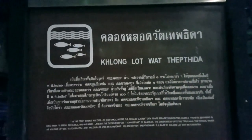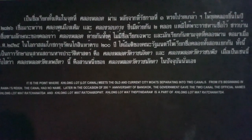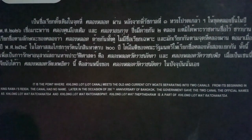Boom, unintentional landmark. Add that to the list. It's a canal. It's the point where the old and current city moat separates into two canals. That's what that says. But boom, add that to the landmarks.